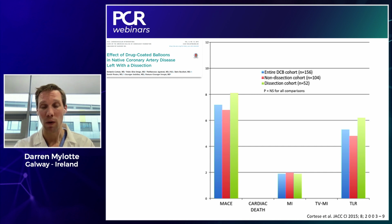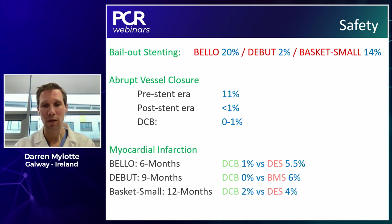But in this analysis, where a type A or a type B dissection was left, look at the MACE rates. There's no difference in MACE. There's no difference in myocardial infarction. And there's no difference in patients who had target lesion revascularization. So just because you get a dissection with your DCB does not mean that you have to treat it with a drug-eluting stent. If it's a type A or a type B, you have good safety, and indeed, you probably have good TLR results.